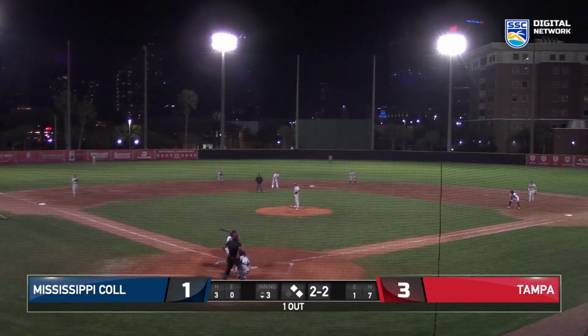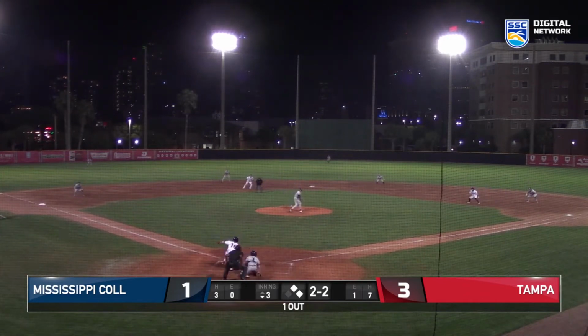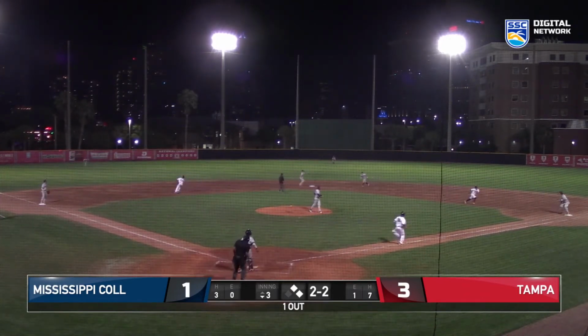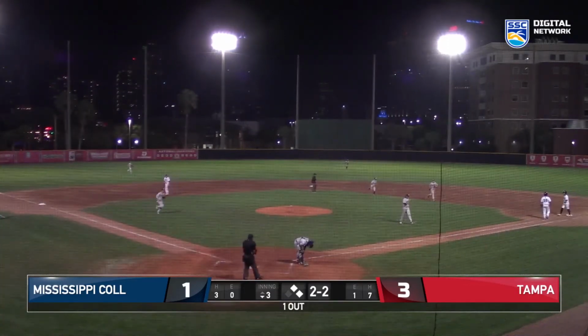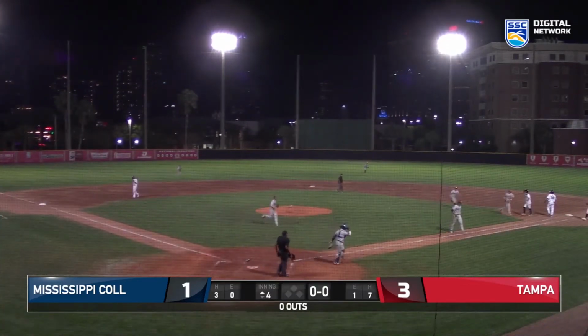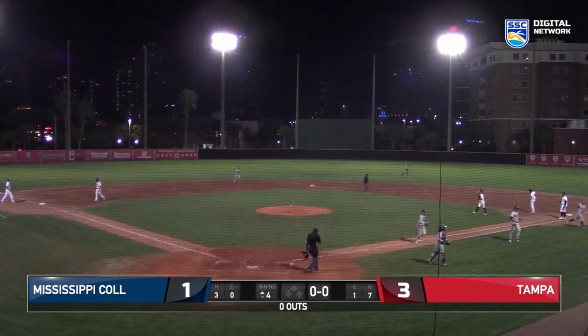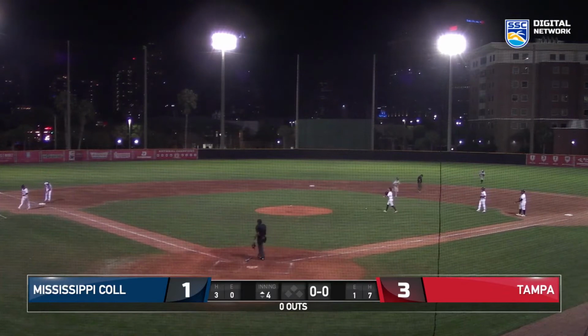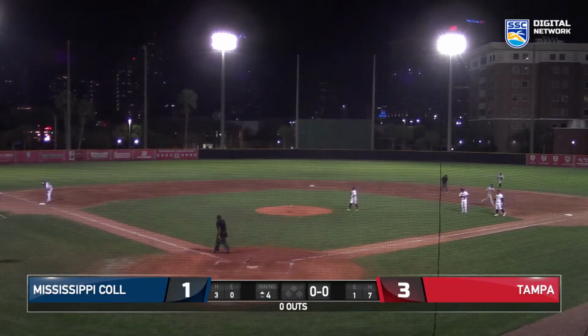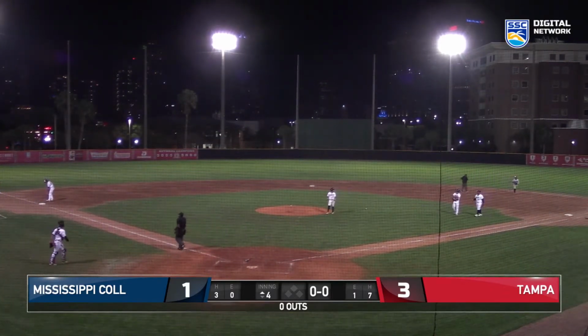A lot of room down the left field line if he could pull it. They obviously don't think he does. That right field gap also looks pretty nice from where I'm sitting. And he just kind of lofts it out to second base. Turns it into a double play. Caught on the line shot by Willis. He tossed it over to Breedlove for the double play. So another double play ending an inning. And the Spartans will head to the fourth with a 3-1 lead right here on TampaSpartans.tv.